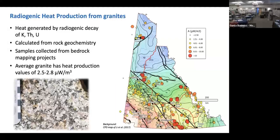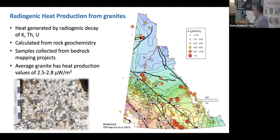The other thing was this radiogenic heat production. Carolyn talked about that. Granites of certain composition have radioactive elements in them that can produce heat. I should qualify that by radioactive, this is not a human health problem kind of radioactivity. It's very low level radioactivity, but it's enough for these elements, at a few kilometers depth, to potentially produce enough heat to warm the water.